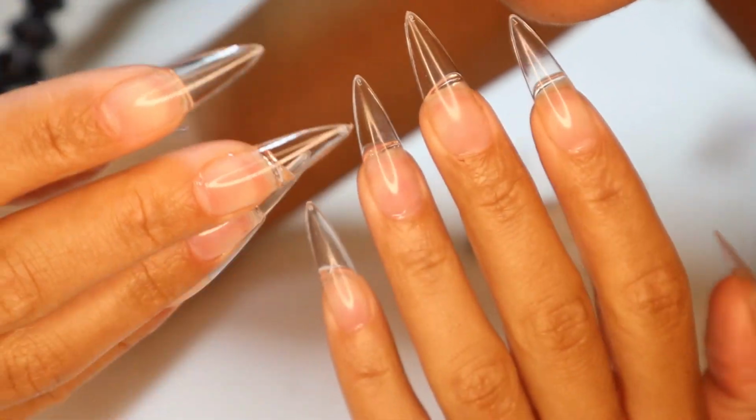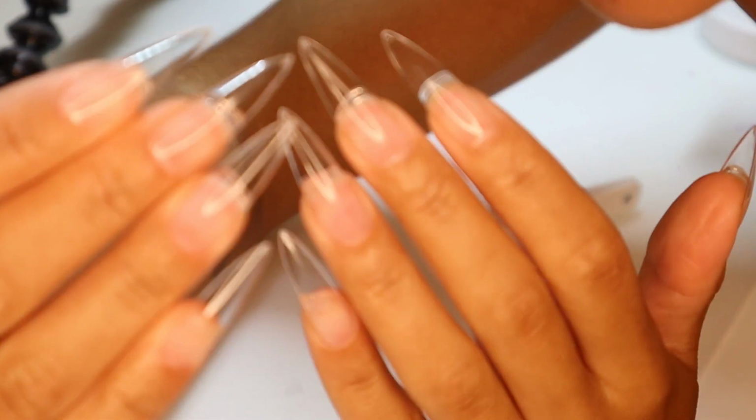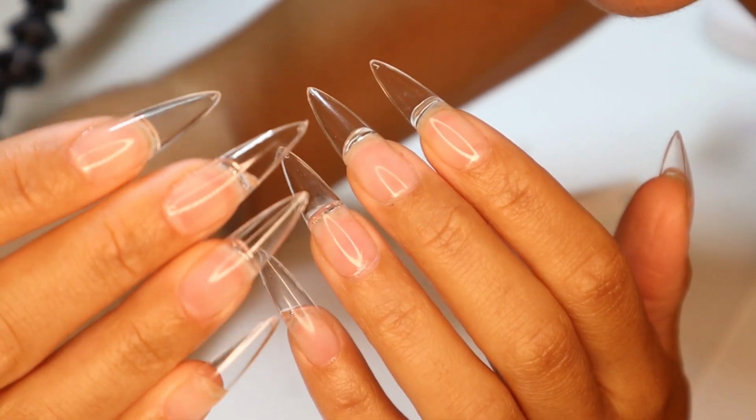Okay, I just got all of my nail tips on. They're way too long. These are the long stiletto ones that I just showed you guys. They look really pretty, but way too long and way too sharp for me. So I'm gonna go ahead and cut them down a little bit.